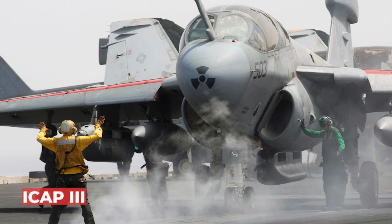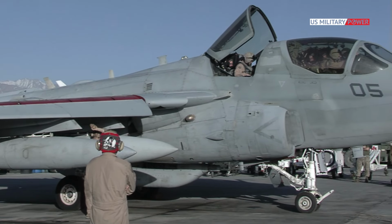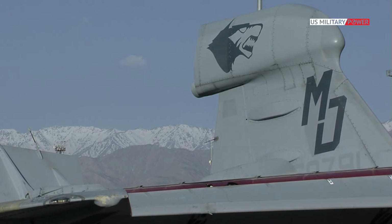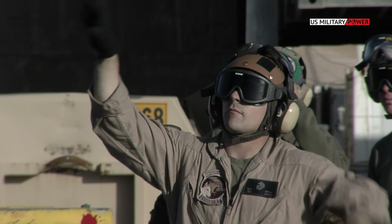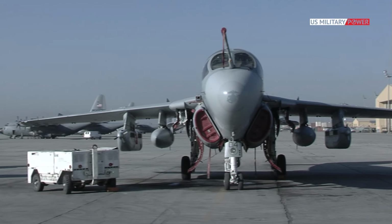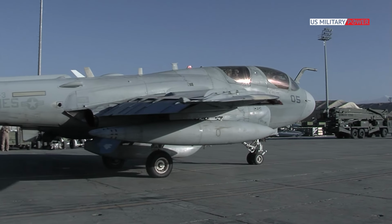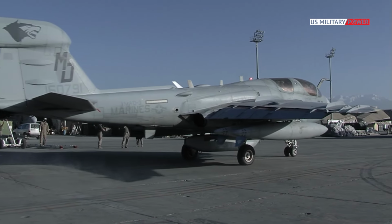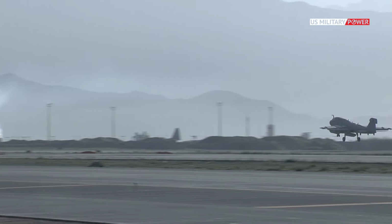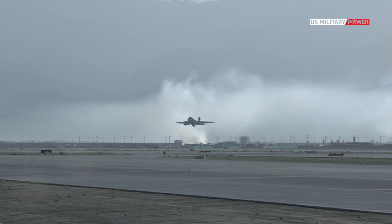Increased capability, ICAP III. The final Prowler variant in service was the ICAP III, introduced in 2005. With it came the AN/ALQ-218 jamming system receiver installed into the aircraft, noticeable as the distinctive bulge atop the tail and operated in conjunction with the AN/ALQ-99 jammers carried underneath the fuselage and wings. ICAP III also had the AN/USQ-113B4 communications jammer, and as with previous variants, could gather electronic intelligence.